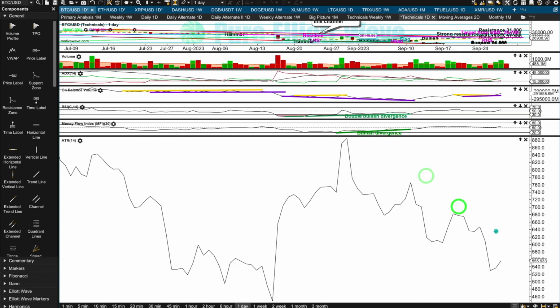ATR overall is declining. This is actually pretty normal around lows for Bitcoin, so not a great concern for a bullish case, and I still have confidence that the low of November 2020, I've got a lot of confidence in that low being sustained, and now some reasonable confidence in the 11th of September as well.